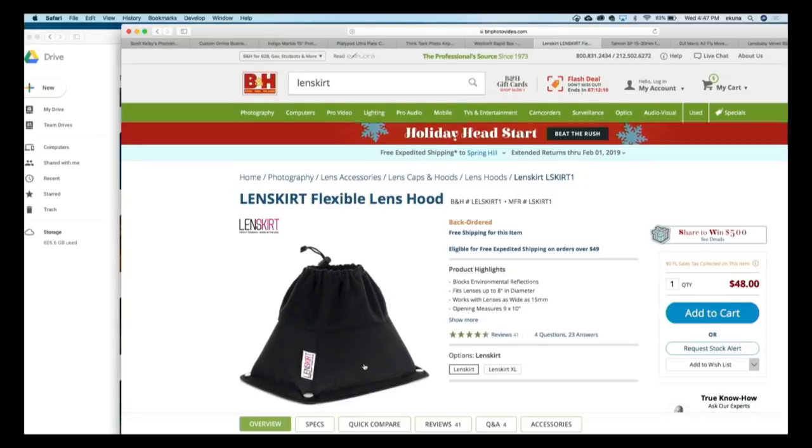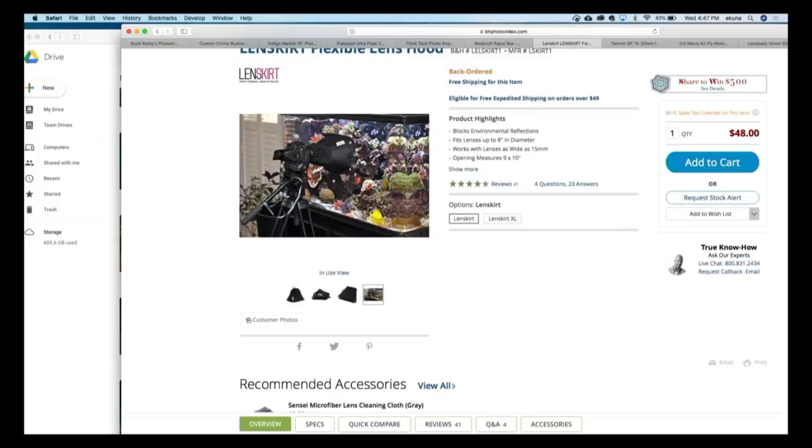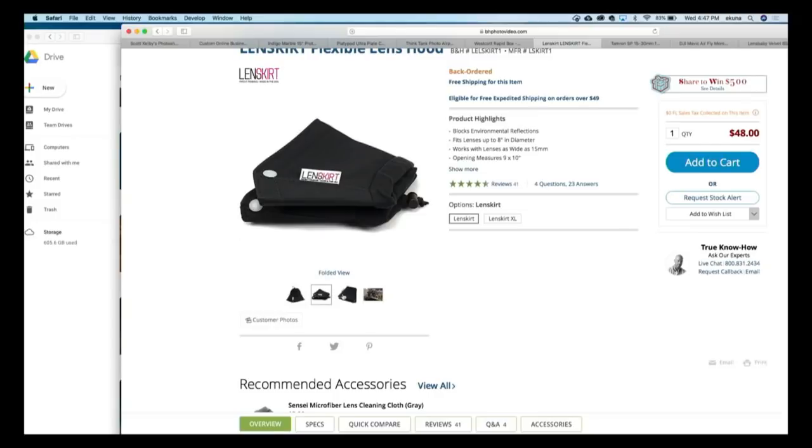Hey, Tom's got a good thing here, and I've seen this before. I think Tom's onto something. So Tom says this is good for shooting through glass, aquariums, train windows. Oh, yeah. It's called lensskirt.com. Let's go take a look at it. Basically, it's suction cups onto the window, and it just gets rid of the glare. Cuts through the glare, so you can shoot inside of an aquarium or whatever.